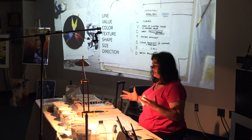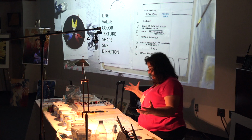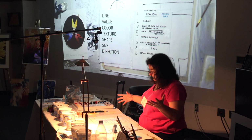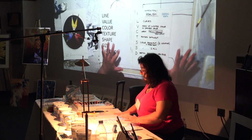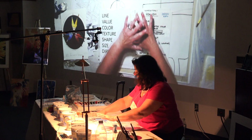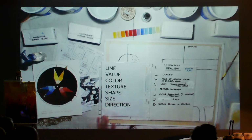But for it to be dominant, it has to be either 30% or 70%. 70% is obviously dominant. 30%, obviously it's not. So that means I'm going to have texture on 70% of all the area on my painting for it to be dominant.